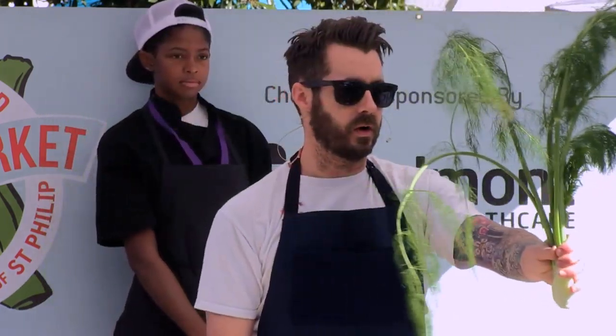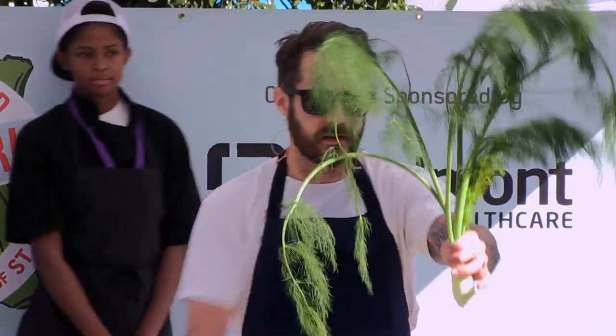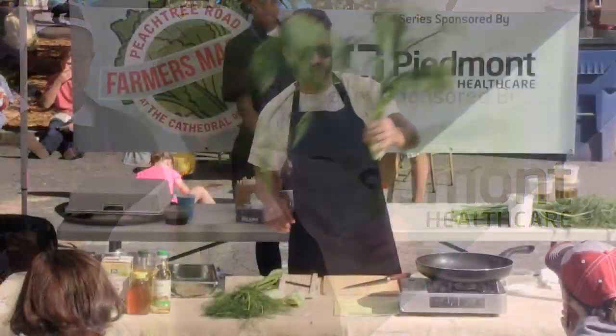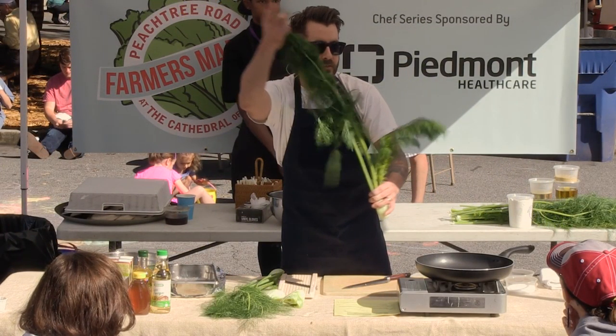There's actually a lot of this growing wild in my neighborhood. You can walk around and see these frilly fronds sticking up out of the ground, and you can smell it on the summer days too, and it's nice and warm.